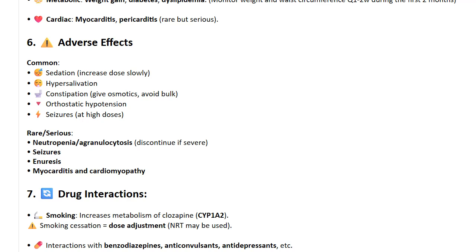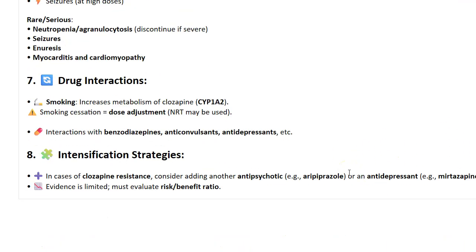What about drug interactions? Anything pharmacists really need to flag? Oh, absolutely. The big one highlighted in the text is smoking. Cigarette smoke specifically? No, the nicotine itself. Not primarily the nicotine, no. It's the other components in the smoke, the polycyclic aromatic hydrocarbons. They strongly induce the liver enzyme CYP1A2. And CYP1A2 metabolizes clozapine. Yes, it's a major pathway. So smokers often need higher doses of clozapine to achieve therapeutic levels because they break it down faster.